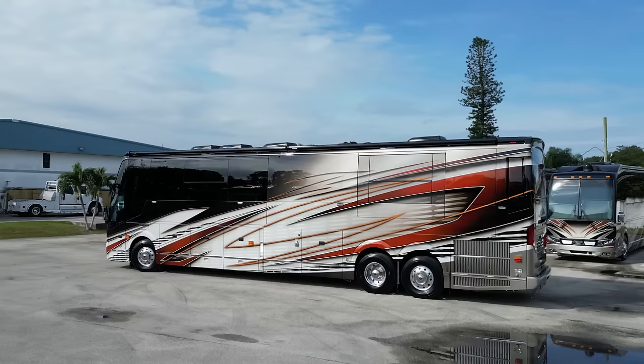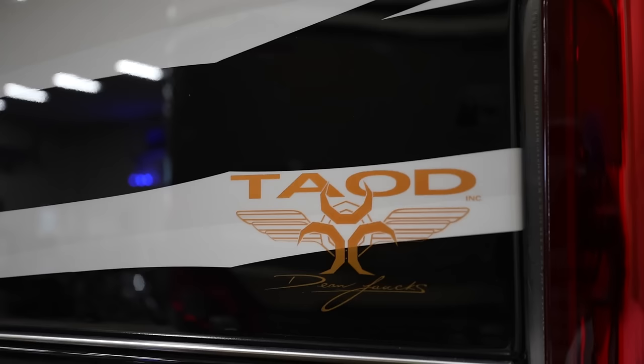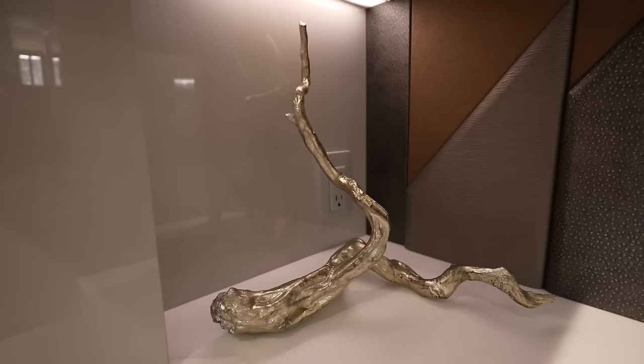No question. Really nice paint job on this unit. This was done with the client and Dean together. So good to see some different colors as opposed to what we have been seeing for a while. So this is a good change. Interior wise, there's some really cool touches in there as well. So excited about going through it all.